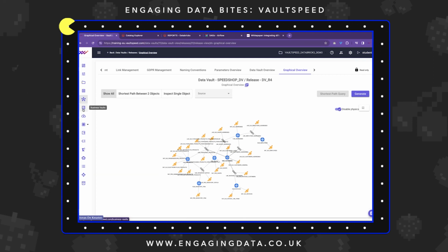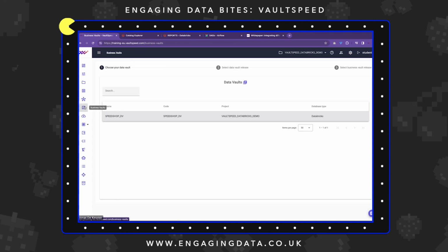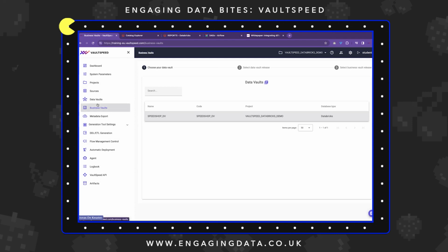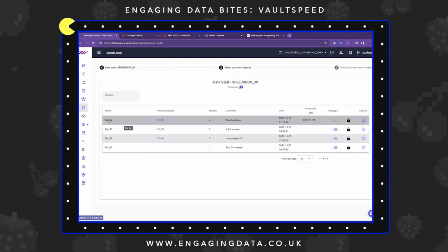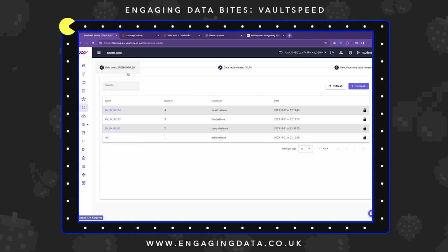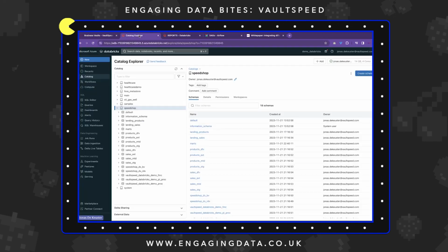Then you end up with an integration layer. And on top of that integration layer, you can then start building what we call business logic, business artifacts. And in order to do that, you need what we call our Business Vault, where you can easily see the names here. So Data Vault, Business Vault, that's the natural flow within VaultSpeed. So if we dive a bit deeper into the Business Vault, we select the Data Vault on top of which we build it. We select our Data Vault release, and then we can build as many Business Vault releases as we want.